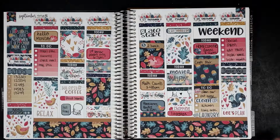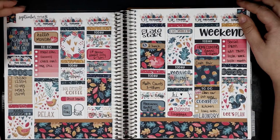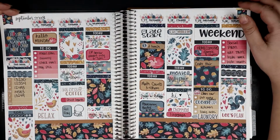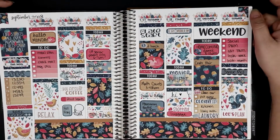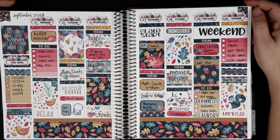Okay. The next one is also by Let's Plan It. It's her Crisp Fall. I love these colors. The pinks and the blues and the browns. It just makes me happy. It says life starts all over again when it gets crisp in the fall.